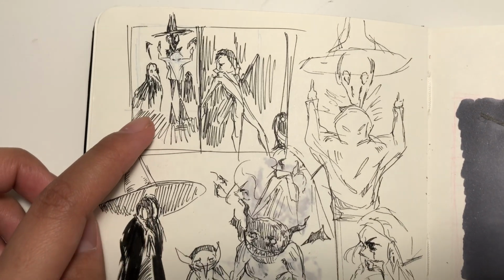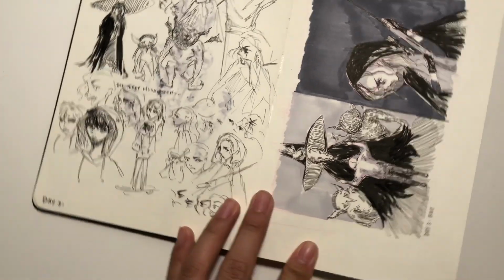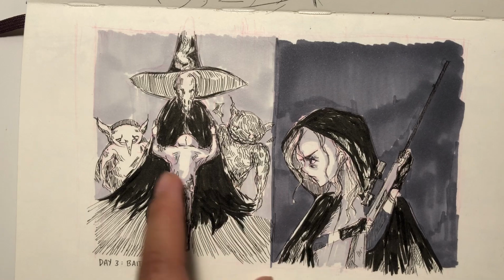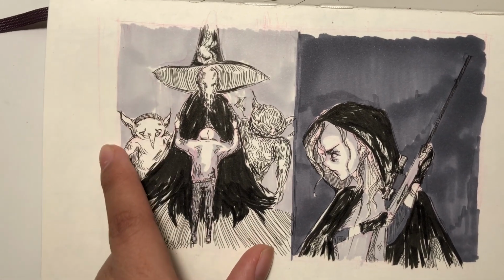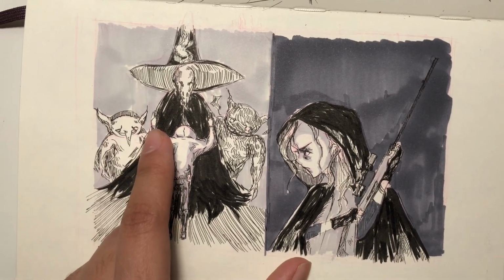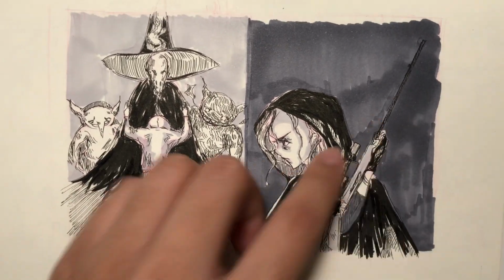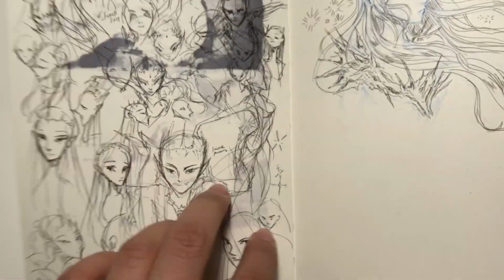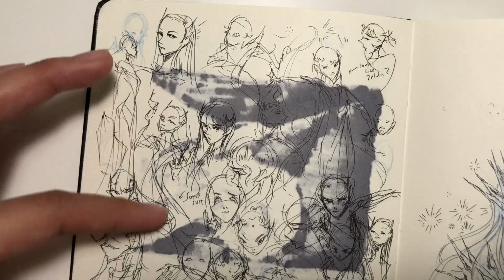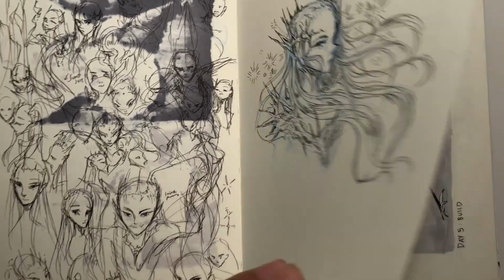Here is day 3, which was Bait, and here's a little thumbnail. This is the picture. Here, this girl's waiting for him to give a signal for her to shoot down these monsters. He's acting as bait so that she can shoot them with her rifle thing. Next was Freeze. I wanted to go for an Ice Princess looking vibe, Ice Queen. So here she is, all pretty looking.